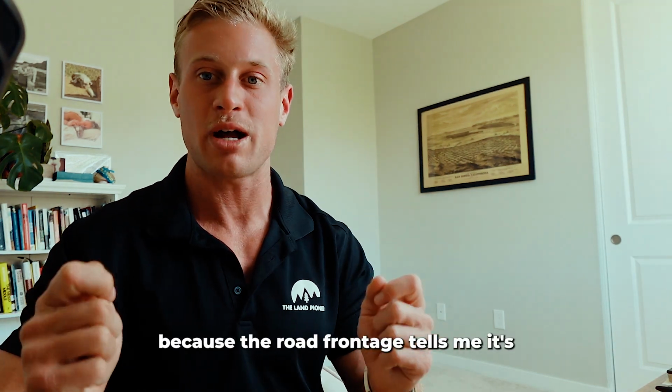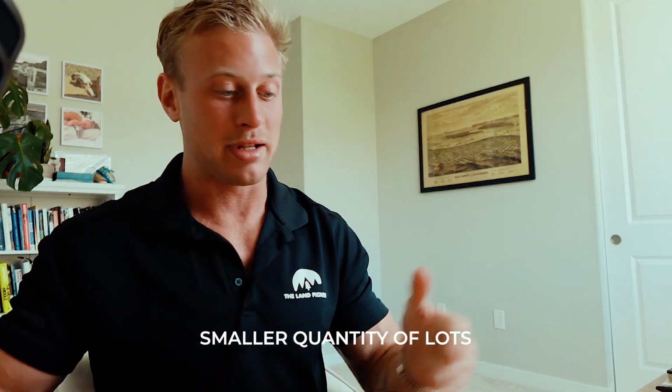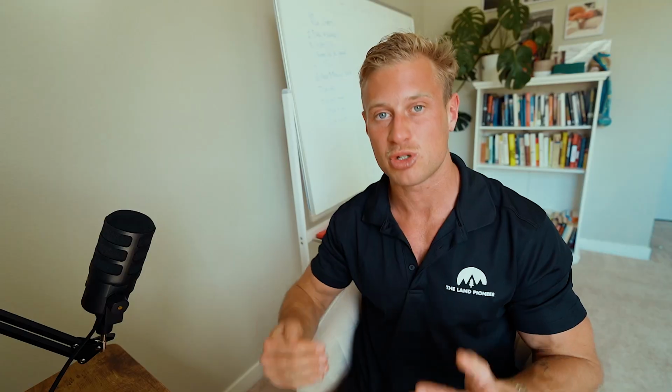Now, I might have a 100-acre lot, but I might only turn it into 4 25 acres because the road frontage tells me that's the only way for me to keep an appropriate shape. Or that's just how the layout of the lot tells me how to cut it. So in some cases, I would rather have a smaller quantity of lots, but a better shape for those properties. And that really weighs into our selection criteria, the kinds of properties we want to subdivide. Really, our best subdivide candidate is usually a square or rectangular property with two-sided road frontage. It allows us to make multiple cuts to it, get the highest quantity while still preserving a correct shape.